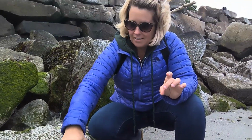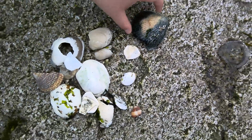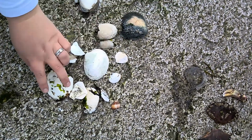So we're going to take a walk along the water's edge and head back towards the ferry dock. Do we want to show these shells? Oh, yeah, let's show those. We also found these beautiful shells on our beach. We found the jellyfish. Let's put that jellyfish back in the water.